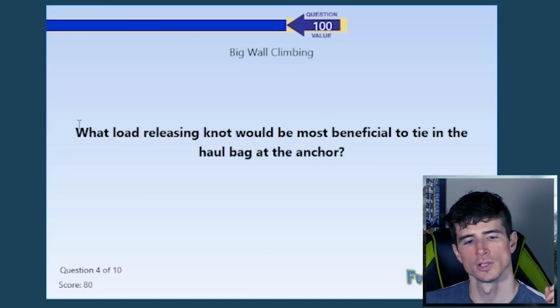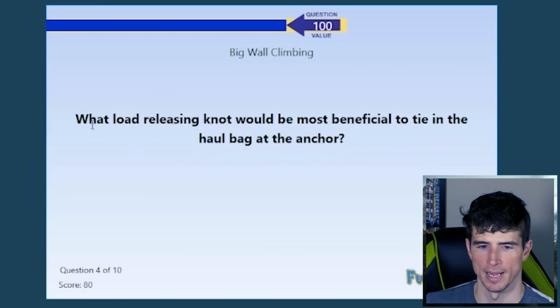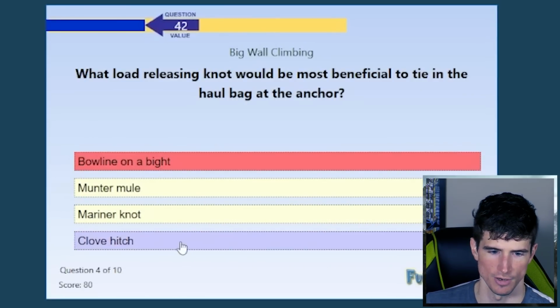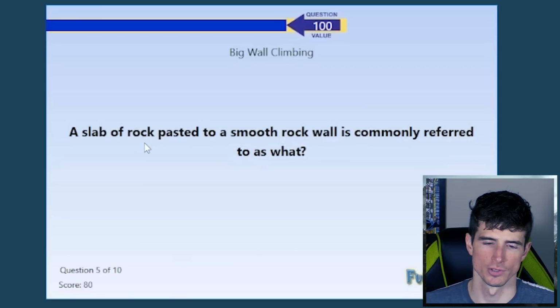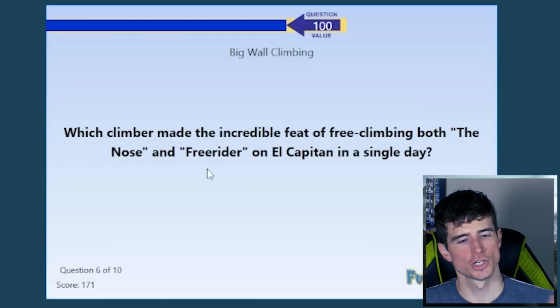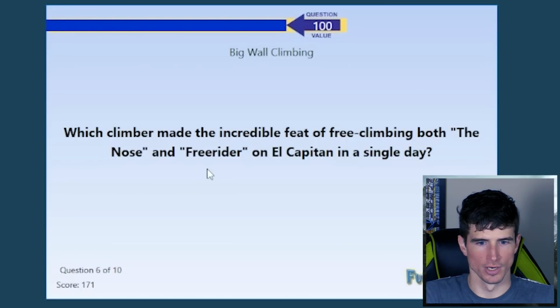Pelican hook. What load releasing knot would be most beneficial to tie in the haul bag at the anchor? Obviously a bowline on a bite. Obviously a clove hitch. That's where you wrap around something, actually. That was a terrible guess. A slab of rock pasted to a smooth rock is commonly referred to as what? A flake.